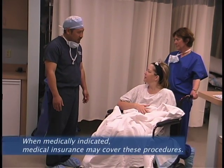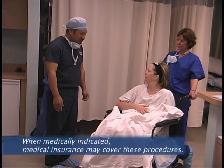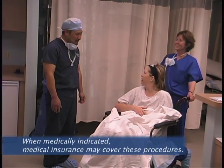We do these procedures here at the Morrow Institute on an outpatient basis under either local or general anesthesia, and these are procedures with minimal downtime and with minimal pain involved. The procedure of vaginal rejuvenation is something that can be done with both a laser or with any standard surgical technique.